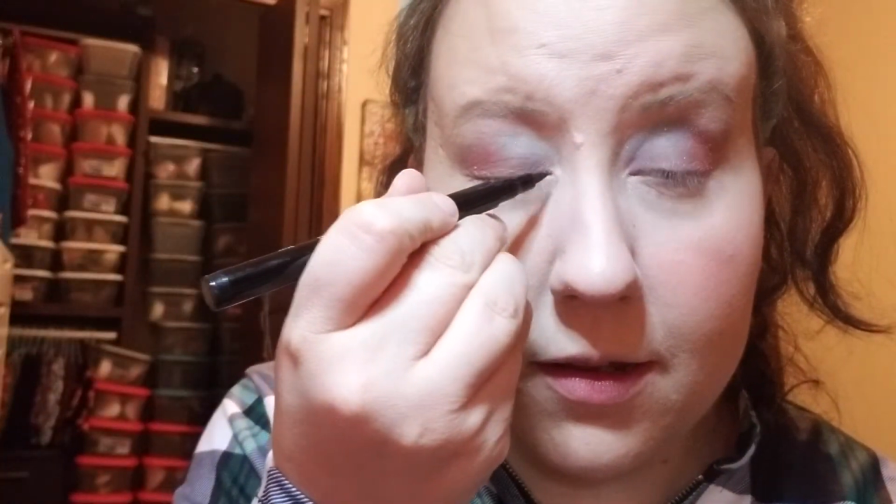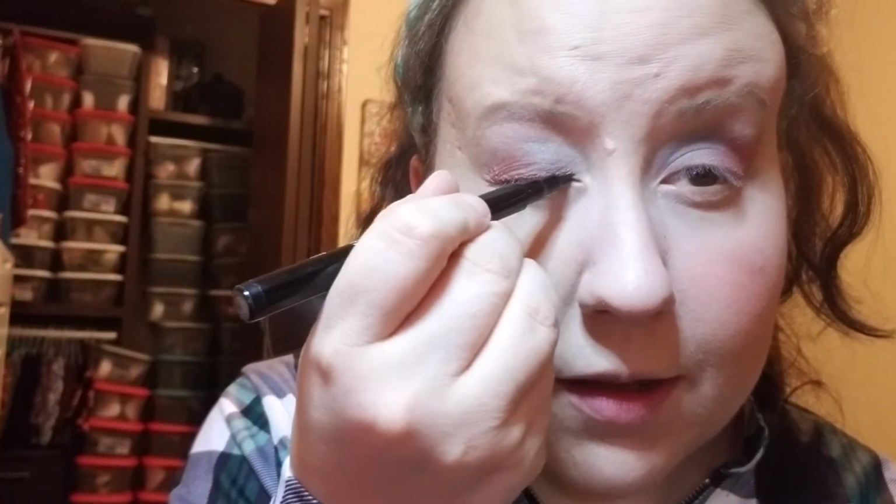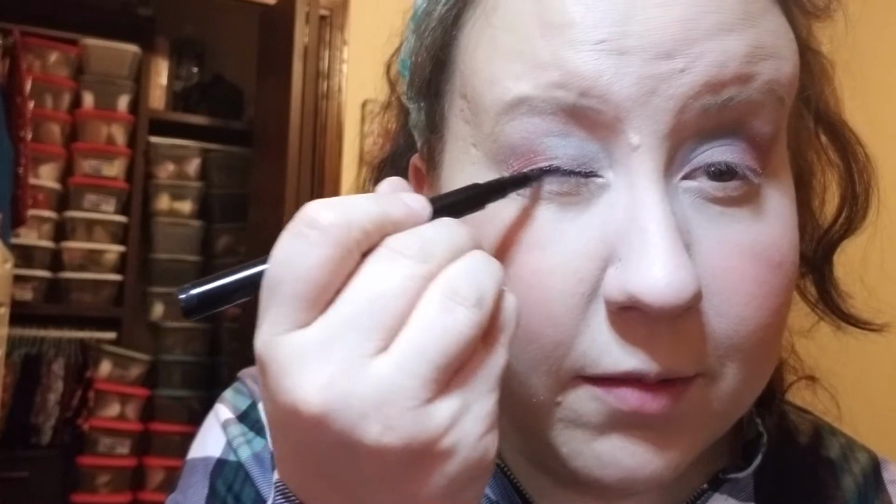So then I'm going to go in with my eyeliner. Let me see here. I've got a couple of them. I'm going to use the BH liquid eyeliner today. This is in black. So this is just your standard liquid eyeliner. And just want to make sure that I get this on the eyelid. And then I'm going to use a mascara by Clinique.